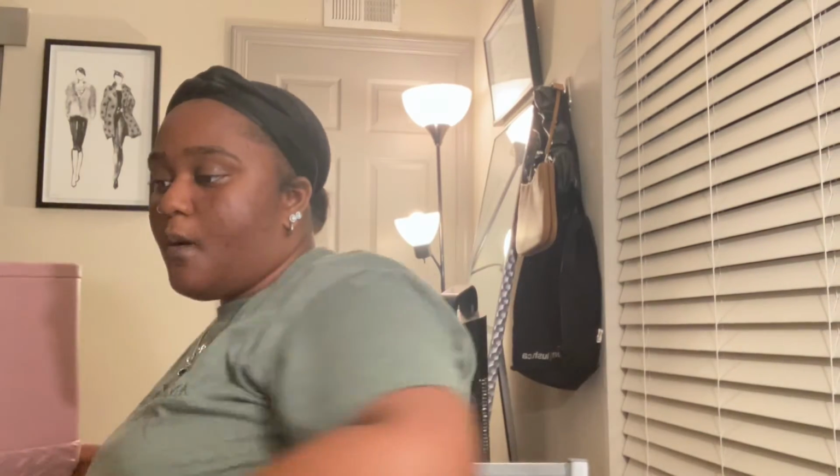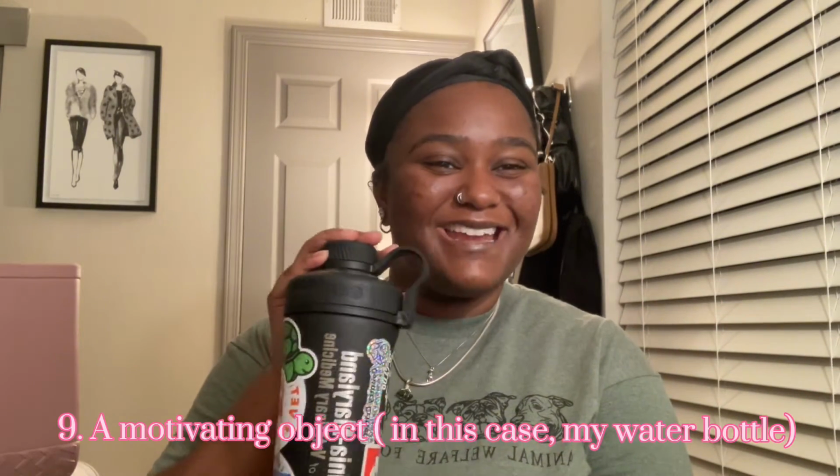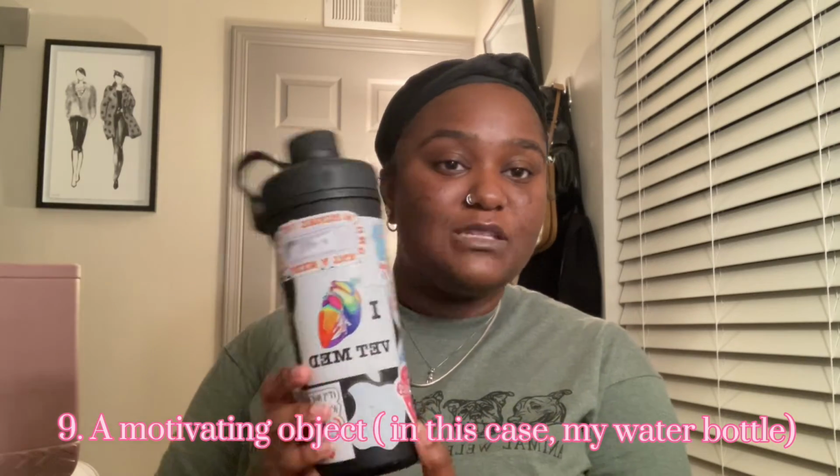The next thing on my list is, you guys have seen my water bottle. This is nothing new, but I'm going to put it in here. One, because it's cute, and two, because this is what keeps me motivated. Yes, I know, my water bottle. My water bottle has all these stickers.